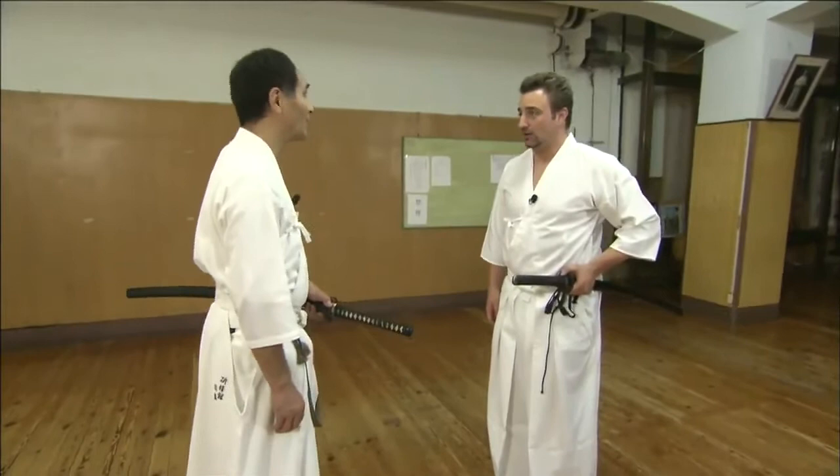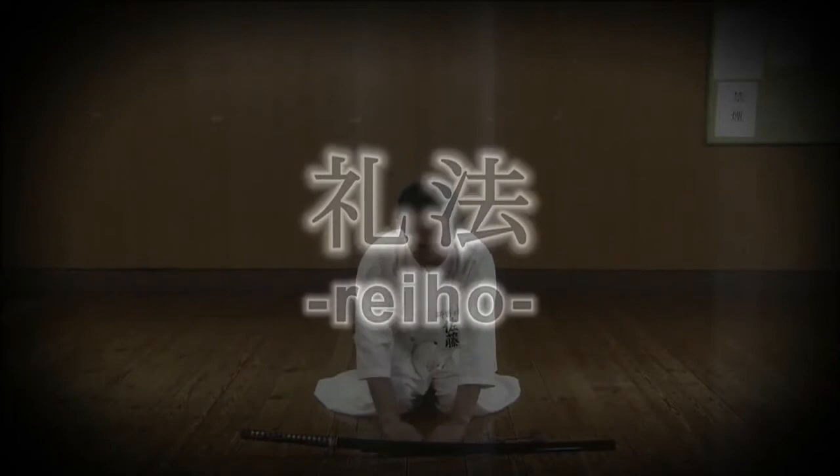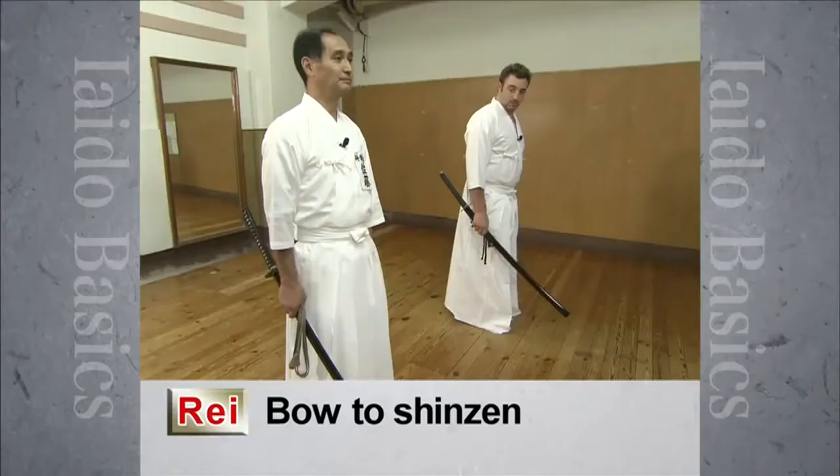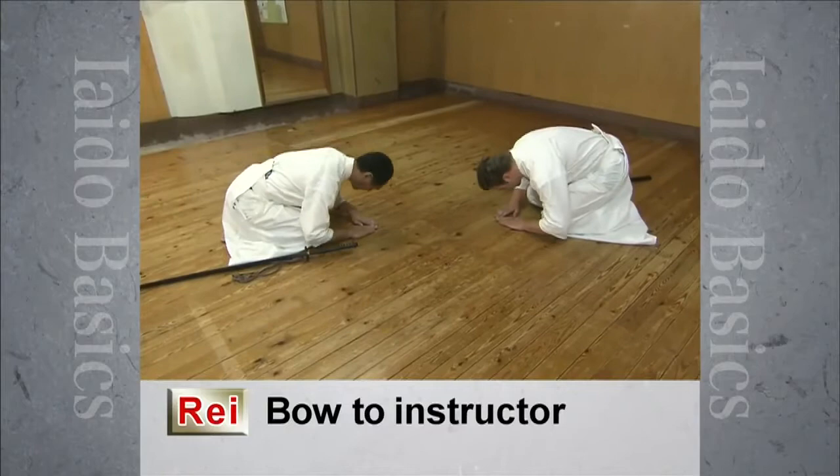We'll begin with Reiho. Yes, Reiho. That means etiquette. Reiho is the basis of all martial arts. When practicing, you bow towards the Shinzen, a sort of spiritual altar. Then to your teacher, and to the sword.